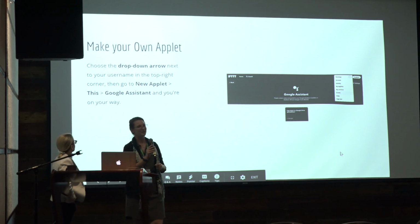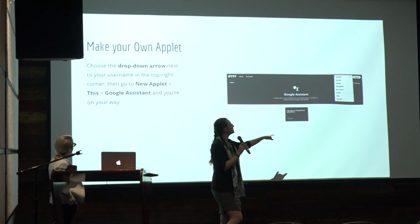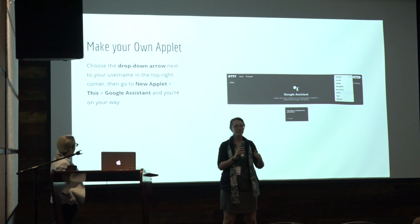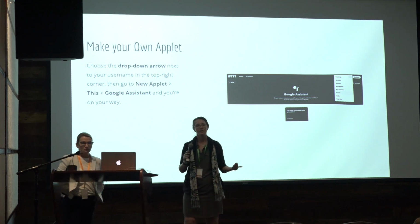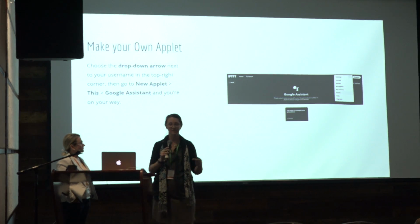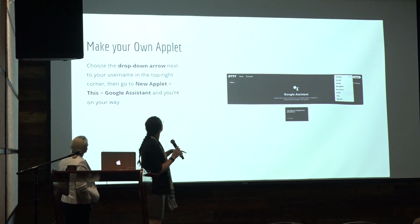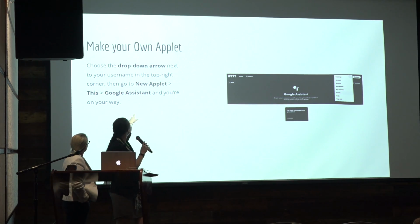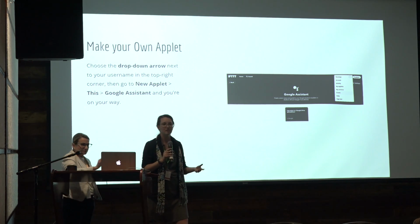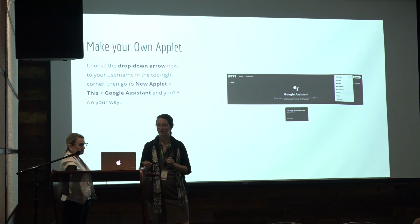Even better, you can make your own. So when you go to If This Then That on the browser, you're going to go up by your icon or your login and go down to create, and you can create your own. So if you say, if I do this or if I say this, then I want this to happen. So you create a new applet. You can start with the Google Assistant if you're specifically trying to trigger something through a voice command. And then you just follow the steps along. Next slide.